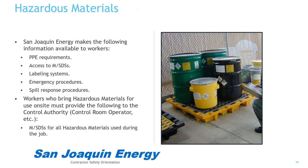Hazardous materials. San Joaquin Energy makes the following information available to workers: hazardous materials PPE requirements, access to MSDS, labeling systems for hazardous materials, emergency procedures, spill response procedures. Workers who bring hazardous materials on site must provide an MSDS to the control authority in the control room.